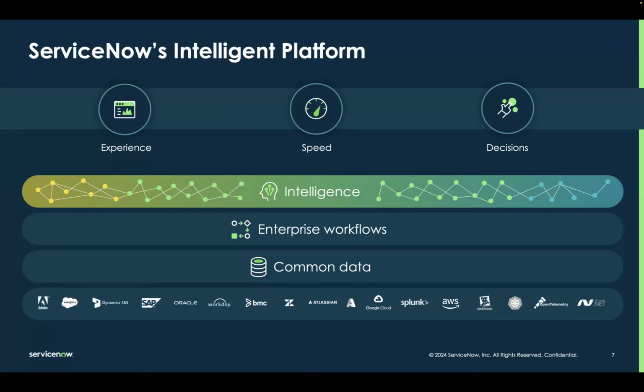So much focus has historically been placed on executive and management level dashboards, the need to report the results. But the reality is the numbers on those dashboards don't move just because we have executive and management level dashboards. They only start to move when we start to influence and change the behaviors of everyone else involved in delivering on those numbers. And that's the beautiful thing about the embedded intelligence on the ServiceNow platform.